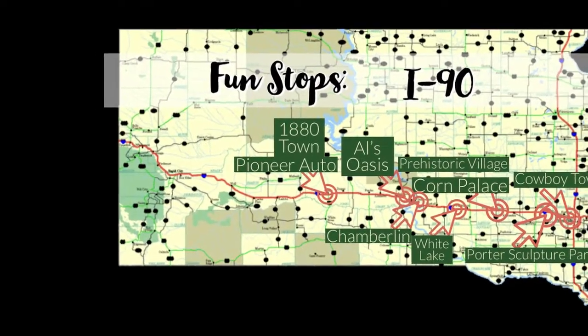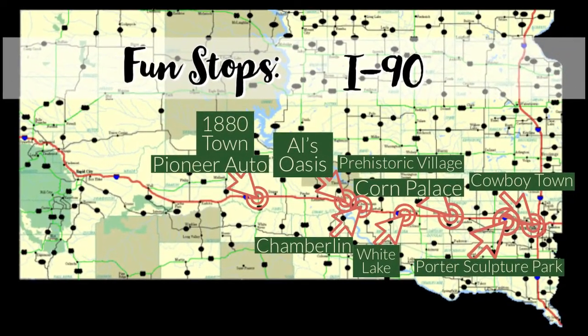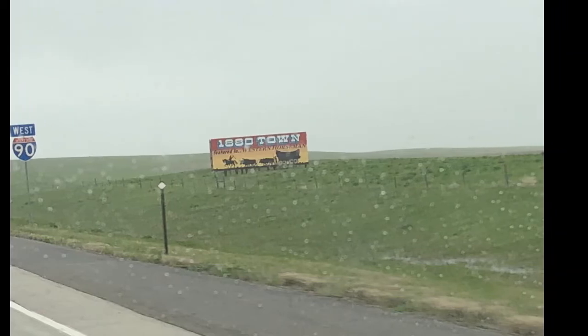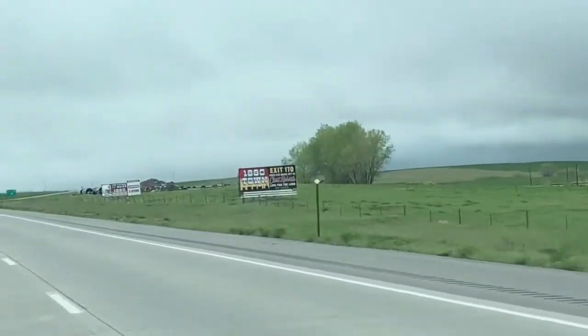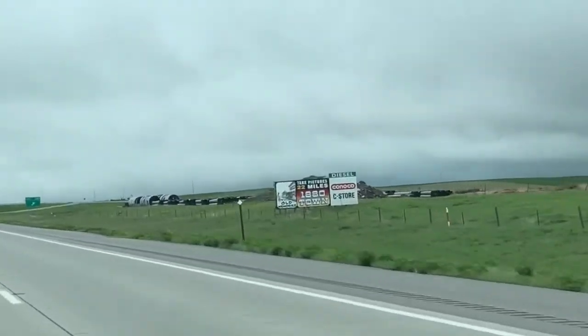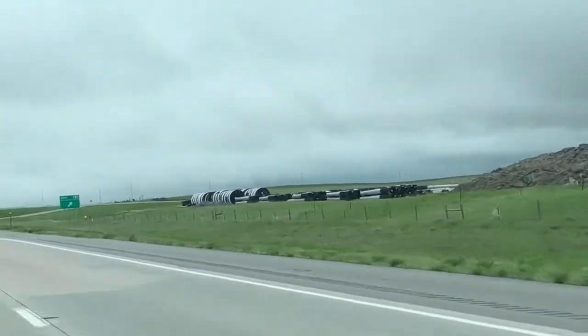Lots of tractors. So the next stop along your route will be exit 170, and it is called the original 1880 town. So if you don't have time to stop and you're driving all the way through to Rapid, you can easily come back to this in a day trip and combine it with a couple of the other things, because it's not that far away. It's about 100 miles away from Rapid City, so not too bad to just drive out, do a few things, because there's more things in between there and here.